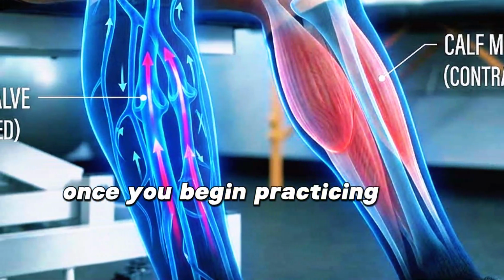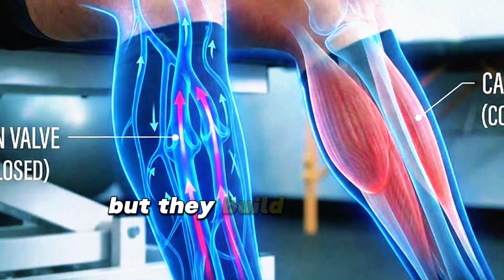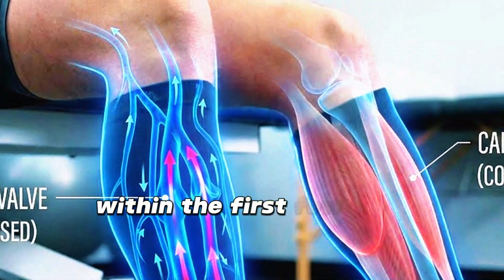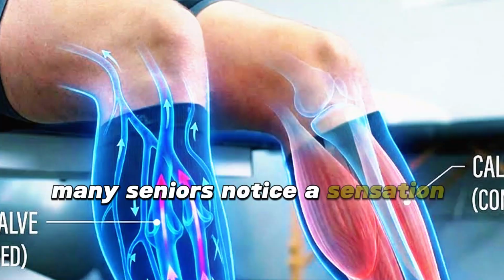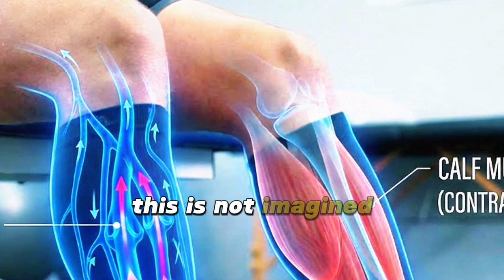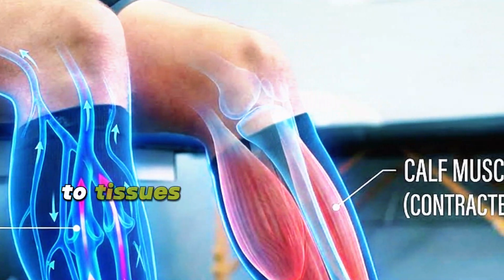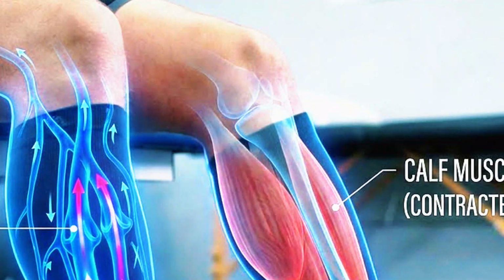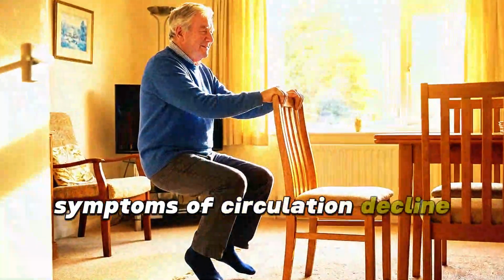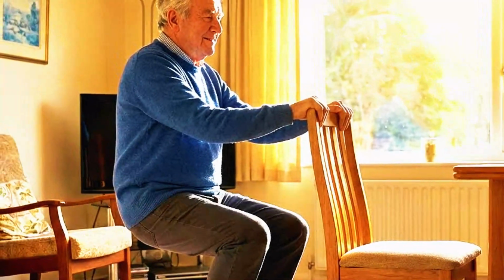Once you begin practicing this exercise consistently, the changes often appear subtly at first, but they build in a way that profoundly improves daily life. Within the first few days, many seniors notice a sensation of warmth returning to their feet and lower legs. This is not imagined. It reflects improved blood flow and better oxygen delivery to tissues that may have been undersupplied for years. Cold feet at night are often one of the earliest symptoms of circulation decline, and when that begins to fade, it's a strong sign the muscle pump is reawakening.